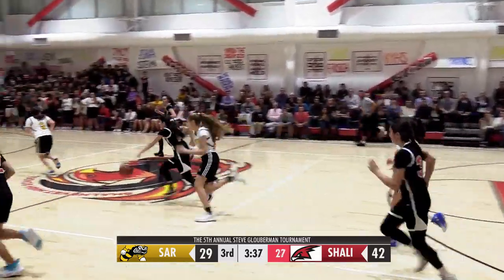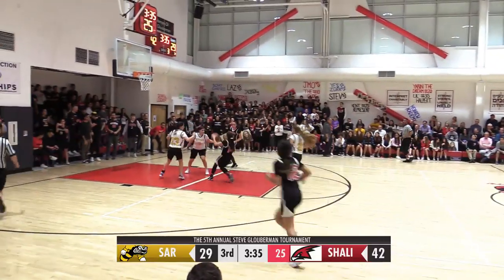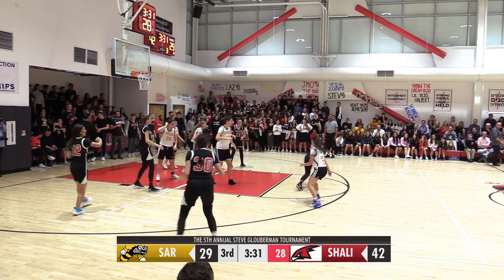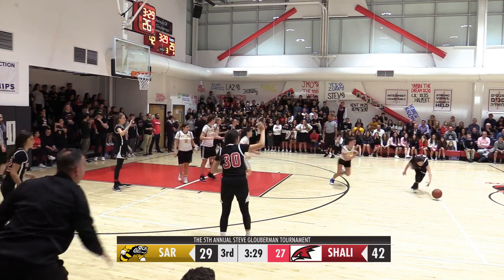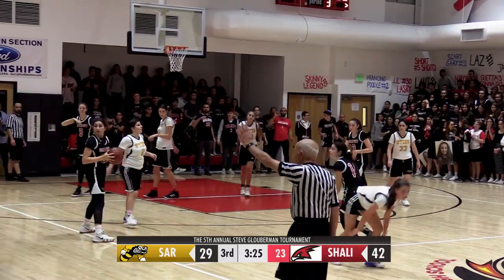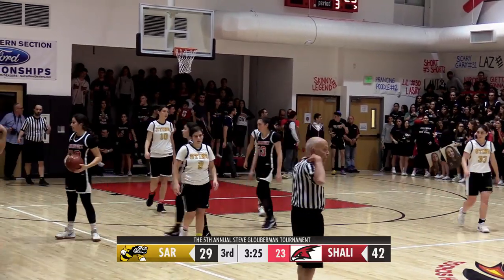Kupferman gets the rebound, now over to Hiller. Hiller's going to take it down into the paint herself and gets the layup. It can't sink that one. And Hiller is going to take it outside the arc now, guarded by Brandwine. Again, almost stolen, but she gives it to Lazary, but the timeout is for the Shalhevet Firehawks.